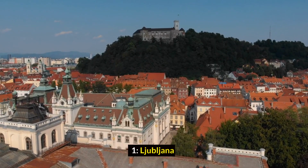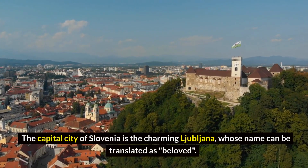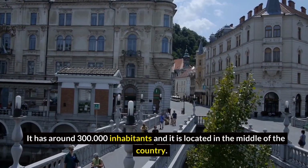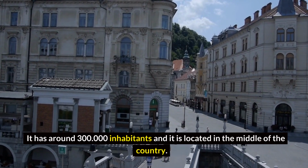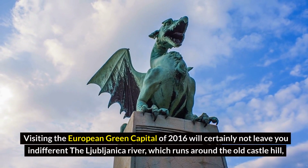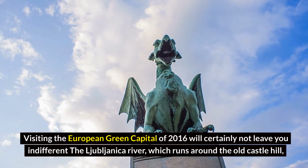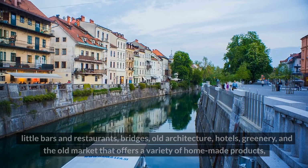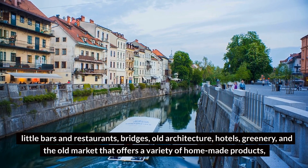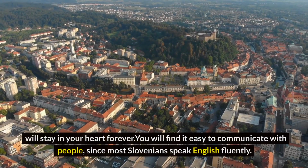1. Ljubljana. The capital city of Slovenia is the charming Ljubljana, whose name can be translated as beloved. It has around 300,000 inhabitants, and it is located in the middle of the country. Visiting the European Green Capital of 2016 will certainly not leave you indifferent. The Ljubljanica River, which runs around the old Castle Hill, little bars and restaurants, bridges, old architecture, hotels, greenery, and the old market that offers a variety of homemade products, will stay in your heart forever.